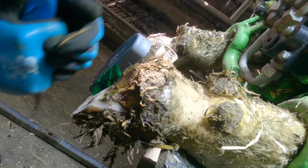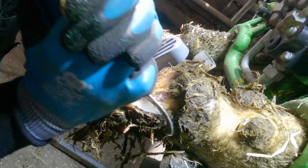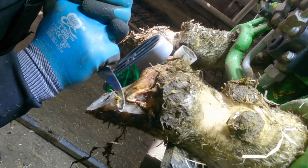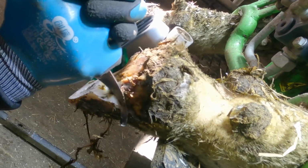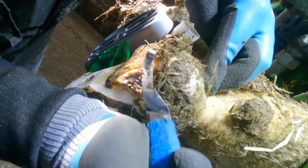This is actually quite a gruesome lesion. As we get into the nitty gritty of this lesion, there's a lot of hoof to be removed. As you can see, the corium is exposed at the white line area. This is quite delicate work and cannot be rushed.